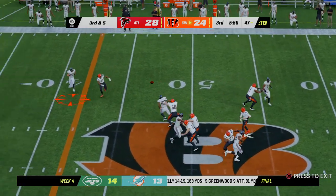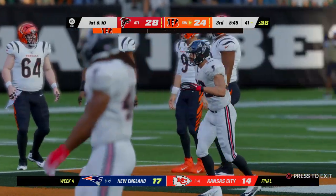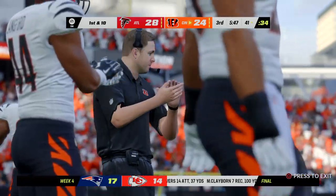Back to throw here. Now he'll dump it underneath to his running back, complete. And he is going to have a Bengals first down. They needed five there on third down. He winds up getting seven. Another catch for him there on this drive, Brandon.